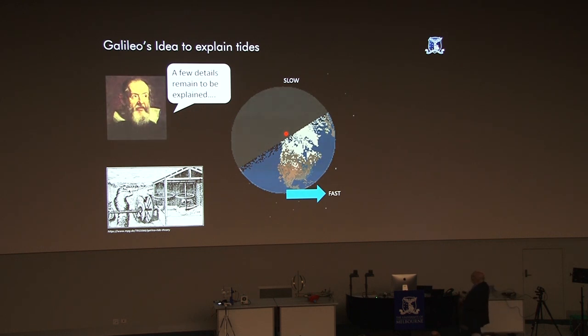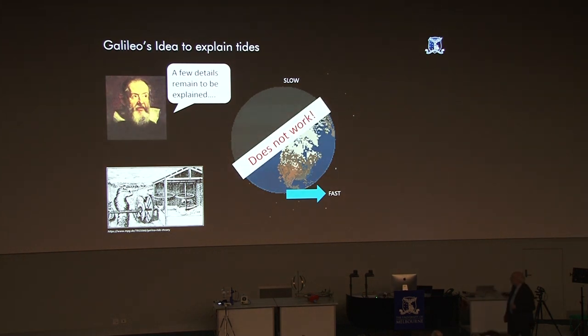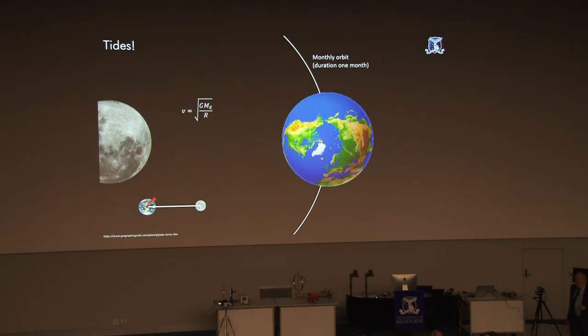It was very difficult to explain this with his model, and so eventually it was shown not to work. It needed a more sophisticated explanation for tides. And so really it wasn't until the 18th century that the tides were explained satisfactorily. So let me explain. Steve, can I get the camera on the drum, please? So let me just set up to explain this.